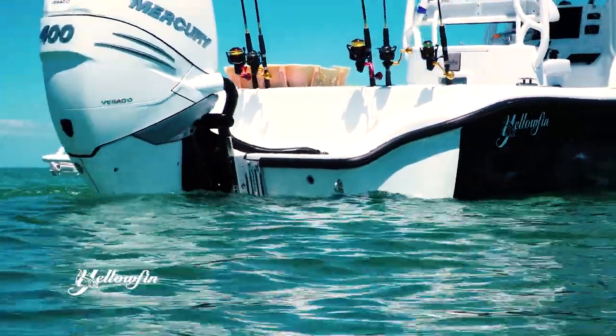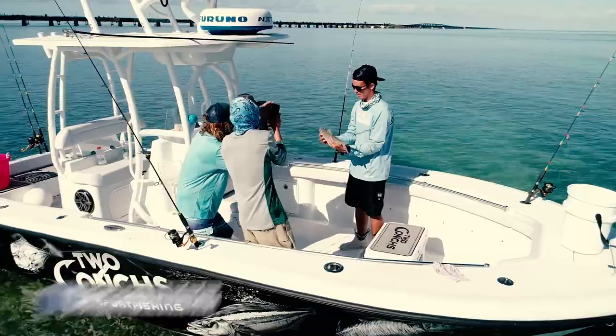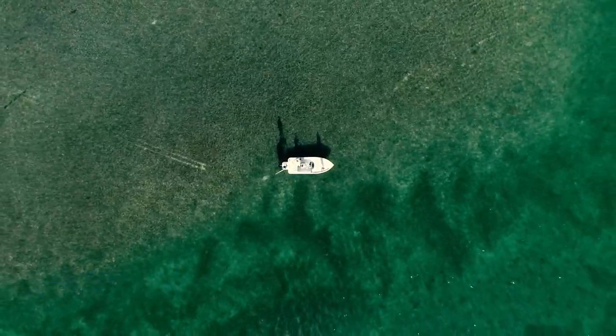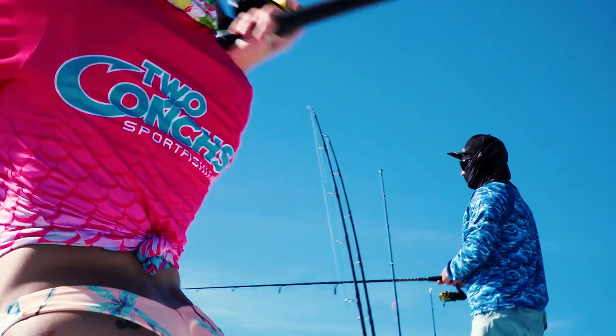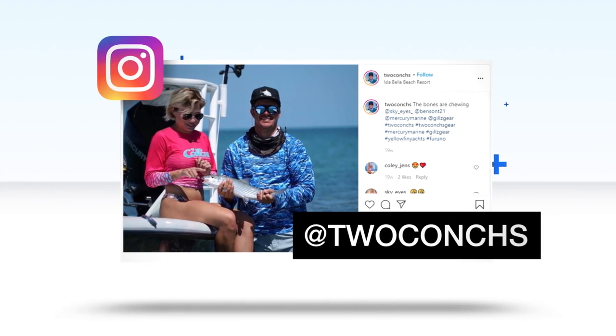The Two Conchs crew is hitting the flats hard, and so far they've landed a few bonefish, but the bite is just turning on. All right, we're out here, just tying a couple knots. We had a couple fish cut us off, but we just got done. We saw about 8 or 10 bonefish swing on by. We casted at one, ended up hooking up with one, got them to the boat, and ended up getting them in. So it was a great day out here on the flats. We're going to try to hook a couple more and keep her going.